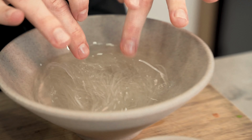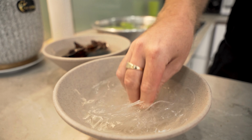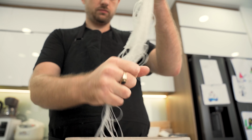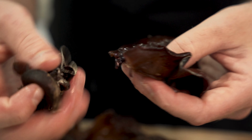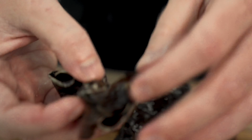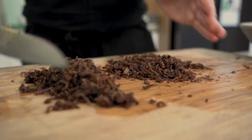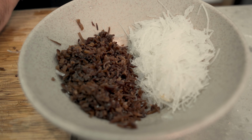First, start soaking the ear mushroom in the dry glass noodle. It takes about 15-20 minutes for them to fully soften up. Strain it and cut it really fine. With the ear mushroom, remove the hard part at the end, roll it, and cut it really fine again. These two ingredients will give the filling a lot of texture.